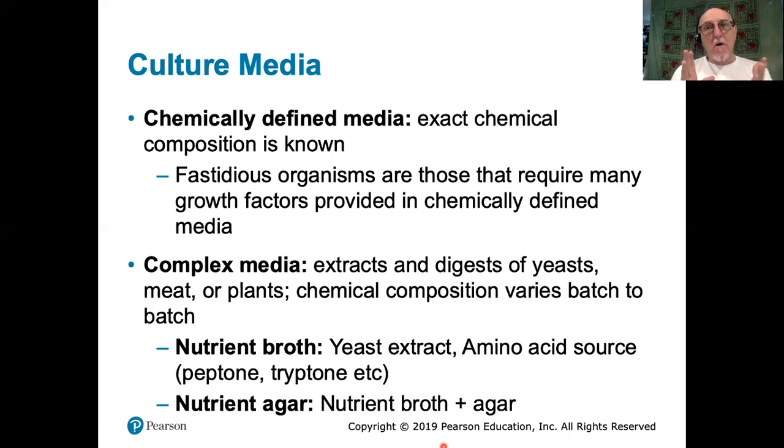And here, we don't know the exact chemical composition. We know that we put in these things. We put in yeast extract. We put in peptone. But we can't say how much cysteine is present. We can't say how much tryptophan is present. We just know that there's a lot of it. We know how much yeast extract we put in. We know how much peptone we put in. But honestly, from one batch of peptone to another, one batch of yeast extract to another, there might be variability, but it doesn't matter. There's plenty enough for the bacteria to grow, and that's all that matters.